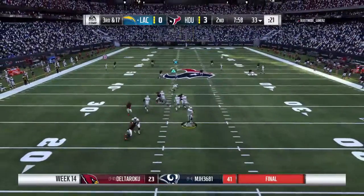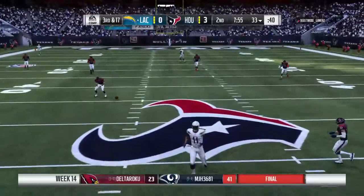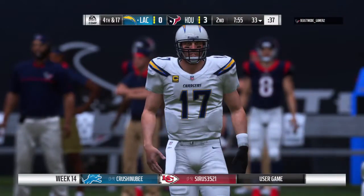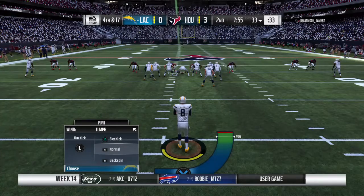From the gun, Rivers. Flushed out right. And that one drops incomplete as he got popped as he was throwing it. Putting pressure on the guy throwing the football is always good, but when you can couple that with contact on him that leads to an incompletion, as we just saw there, that's winning football.